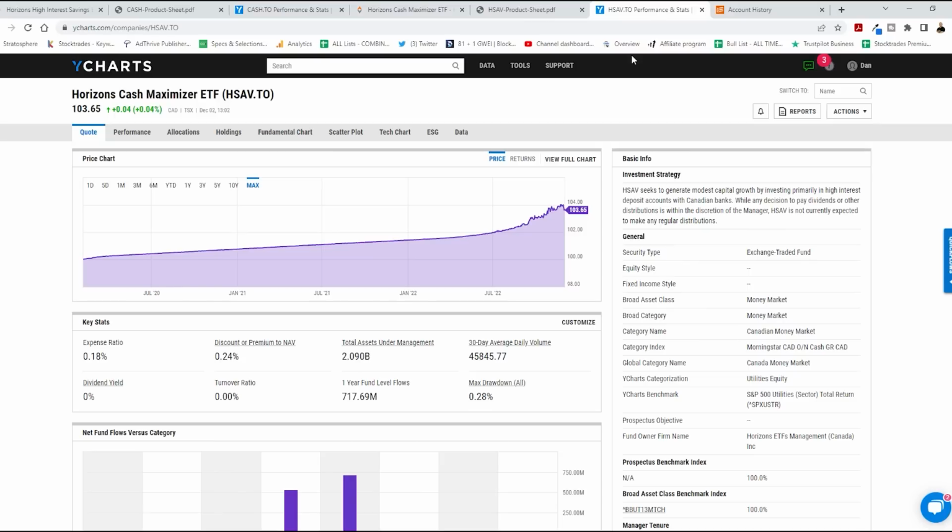So let's go to YCharts and look at a return chart of HSAV, and we can see how much it differs from something like CASH. With CASH, because it pays that distribution that comes out of the net asset value of the fund, we can see a dramatic upward trend and then a downward spike when it pays out the distribution. But with HSAV, because it reinvests the interest earned in those accounts, we can see a gradual increase in price, one that has significantly increased because of the rising interest rates in late 2022.